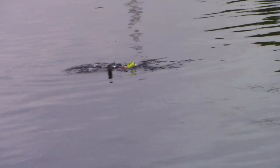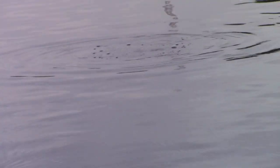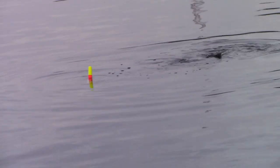He's got the bouncing boot. He won't take it under and hold it. He's playing with it. There you go. Oh, you missed. Too much slack. What is that? Came up there. That was a gar. That's a big gar. That is a big gar. I've got him. All right. Stay on that big gar. That broke my line. Did it?